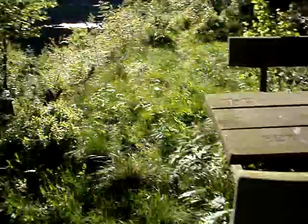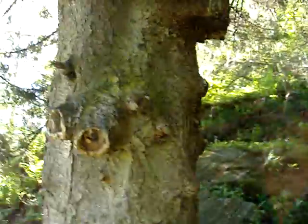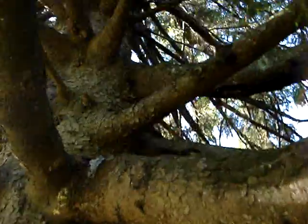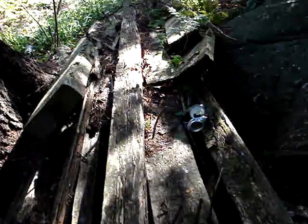But what I wanted to do was over here, this big old tree, it's just a beautiful tree. It has so many arms and so many cool things to look at. When I was down here yesterday I found these logs, or should I say planks, from an old building that was here, part of the timber industry. And I found these old nails here.